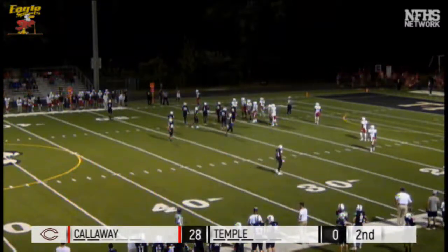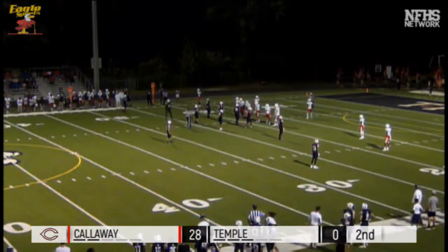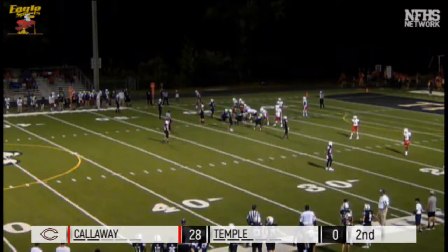Now I'm trying to do the math here, and I think that is Jalen's 2nd interception or 3rd interception of the season. Tackle back at the 19-yard line.